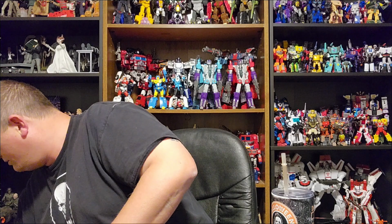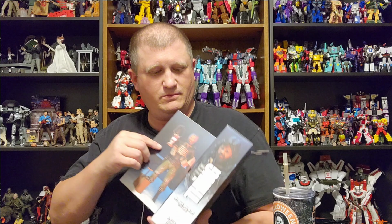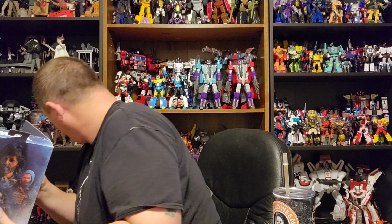We've got the Ultimate Last Stand MacReady. So this is from the end of the movie. If you guys remember, at the end it's just him and Keith David. So gotta have this one. It's going to look great with the other one, because I've got the flamethrower, the original, and now this one. So I'm excited.